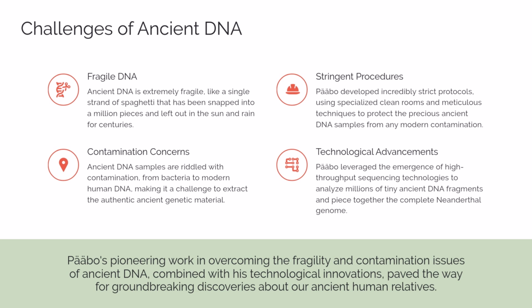But okay, so he figures out how to handle this super delicate contaminated DNA. How do you go from a tiny fragment to a whole genome sequence? That's a big jump. And that's where his timing was perfect. Remember when those high-throughput sequencing technologies burst onto the scene? Pääbo was one of the first to realize, hey, we can use this for ancient DNA.